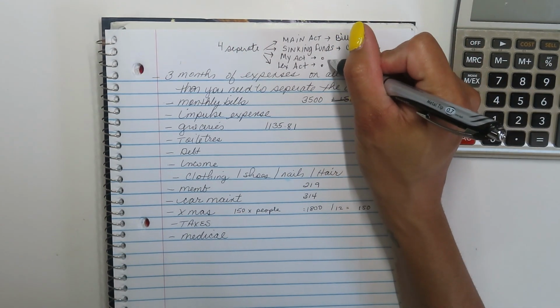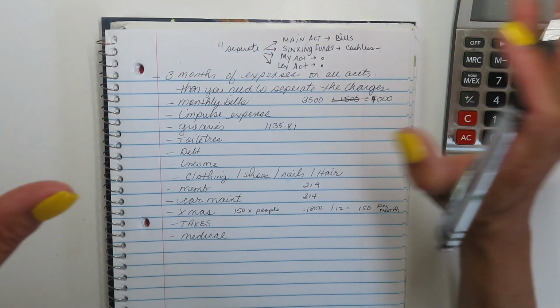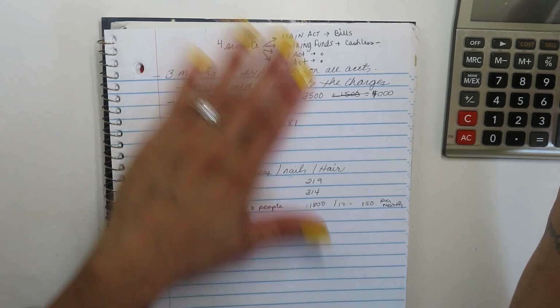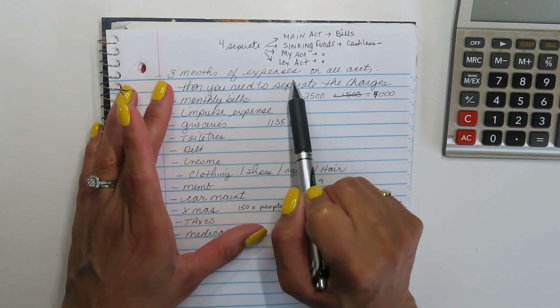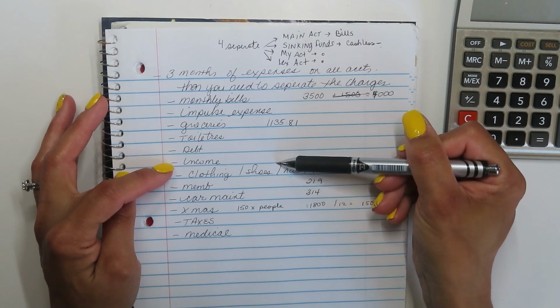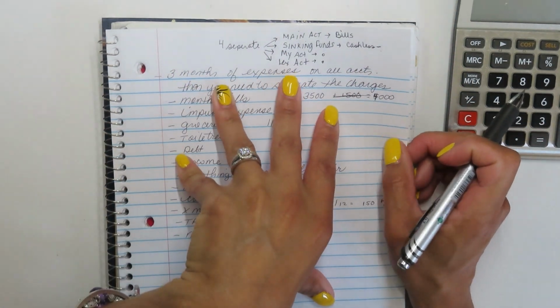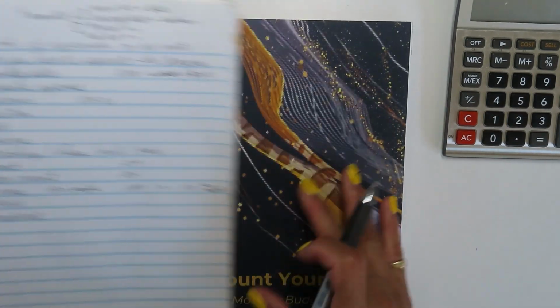Now if we spent the $400, that's it. No more money went until my direct deposit went through, right? So the first thing you need to do is figure out your expenses, how much you're spending versus your income with your bills. So after you separate all of your expenses and you know what you're spending, right?